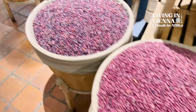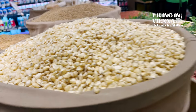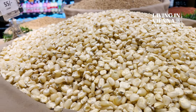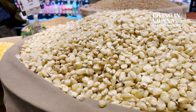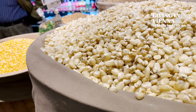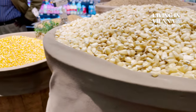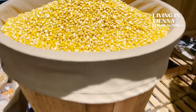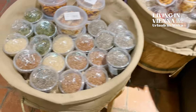And then we have different beans. This maize here is white maize. This is the one that gets ugali. It's dry maize. And so when you grind it, it becomes a powder. You can make ugali with that. Then, of course, there are all these types of beans. These are for popcorn. Some seeds here.